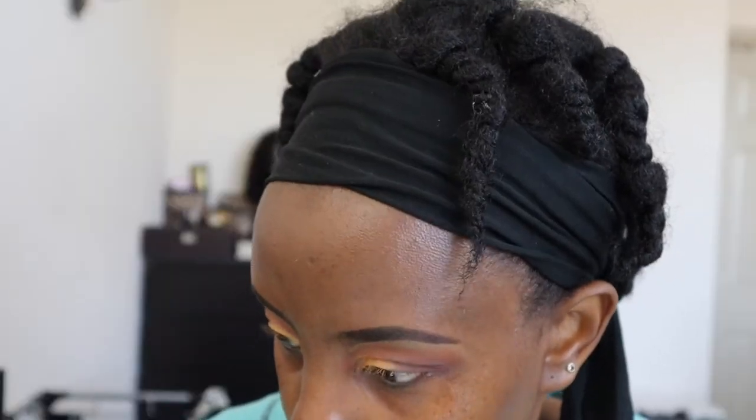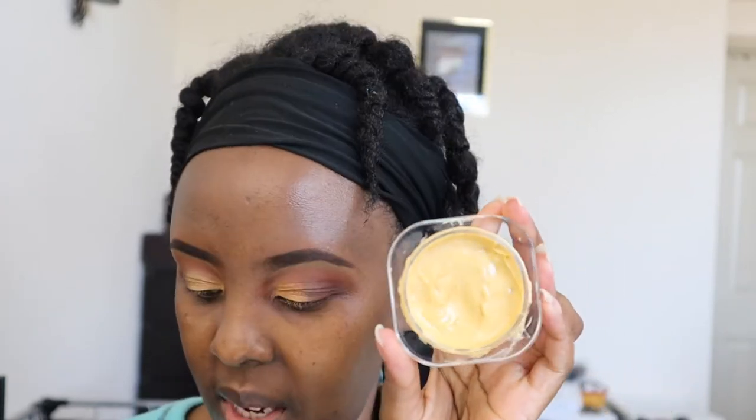I have dry under eye, so I wear an eye cream. I use a Fazali eye cream, and this is the Haldi Eyes. Kind of messy. That's how it looks.